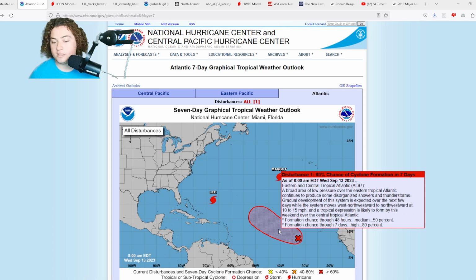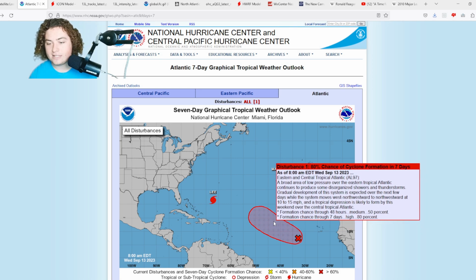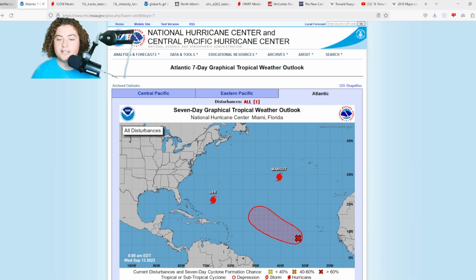But here's the main focus that I want you to pay attention to for the next week or so. This is Invest 97L, as we were talking about. A broad area of low pressure over the eastern tropical Atlantic continues to produce some disorganized showers and thunderstorms. Gradual development is expected over the next few days, and a tropical depression is likely to form by the weekend over the central tropical Atlantic. We now have a 50% chance of formation in the next 48 hours, and an 80% chance of formation in the next 7 days. So this thing has been organizing at a decent pace.